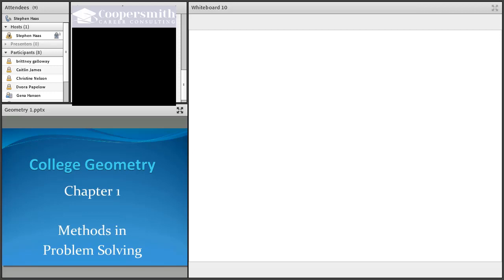question number 2 in the first homework. It's not a very difficult question if you know what to do. The problem is figuring out what to do. And so there are some methods that we are going to discuss over and over again throughout this course. And chapter 1 kind of gives you an overview, a synopsis of what these methods are.